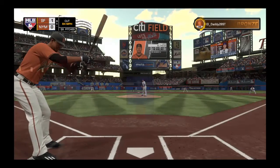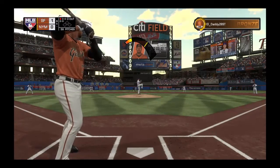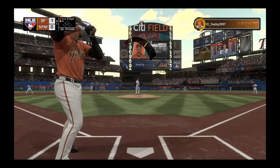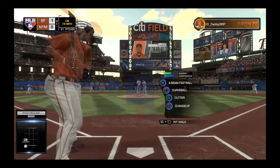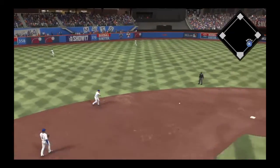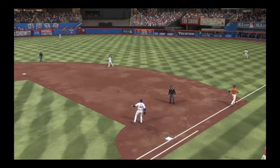Hey now. 1 run on 3 hits. And no errors on the Giant ledger to this point. Comes back with the cutter and gets it by him. 1-1 now. Down low, 2 balls and a strike. Into the windup. Here's the 2-1 pitch. To short, hit hard. Played on the backhand. Throw on to first, so a good comeback there as he gets the first out of the inning.